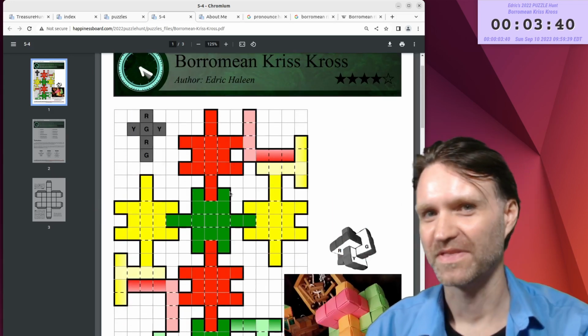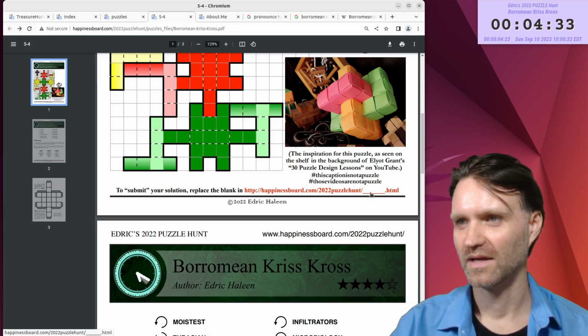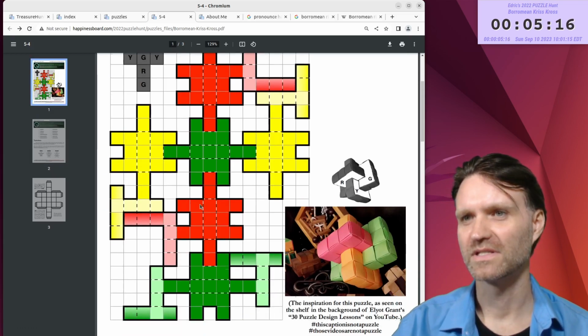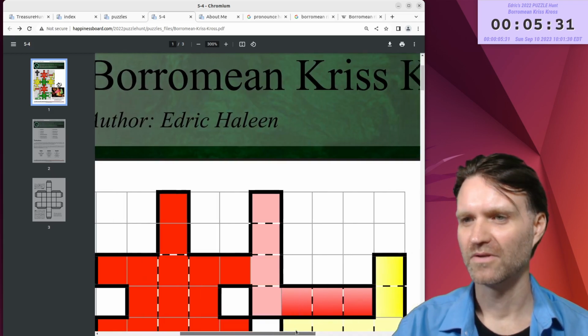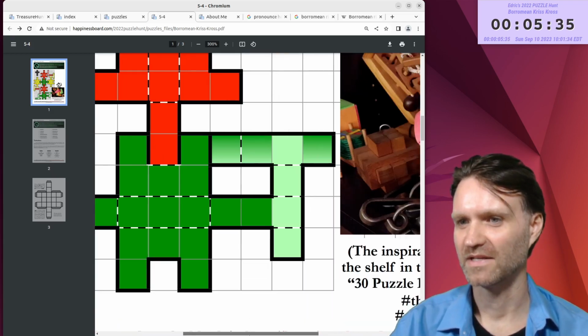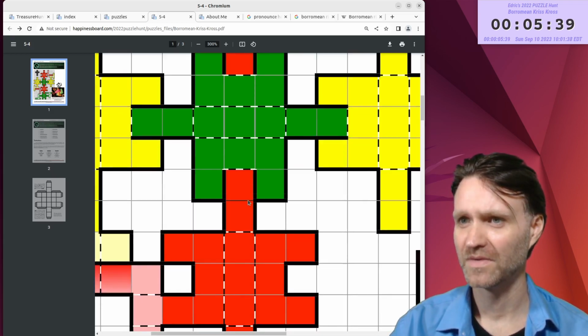Let me just read through everything to make sure I understand what's going on. You check your answer by going to a URL where you replace the answer as part of the URL. So we will be able to check it. So this entire thing is one large piece that folds into the correct shape. I don't know if we're going to need this at all because you can see what the shape looks like without folding this up, but just so I understand what I'm looking at here.